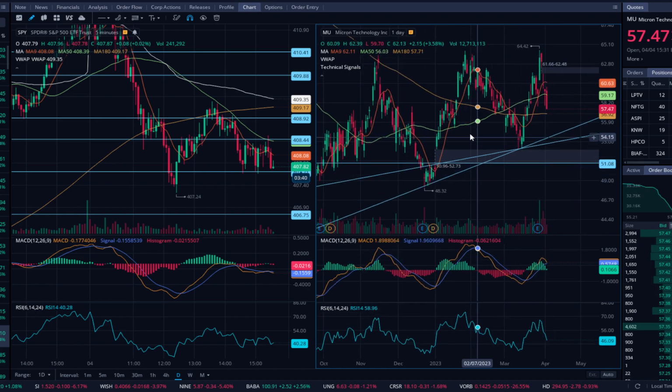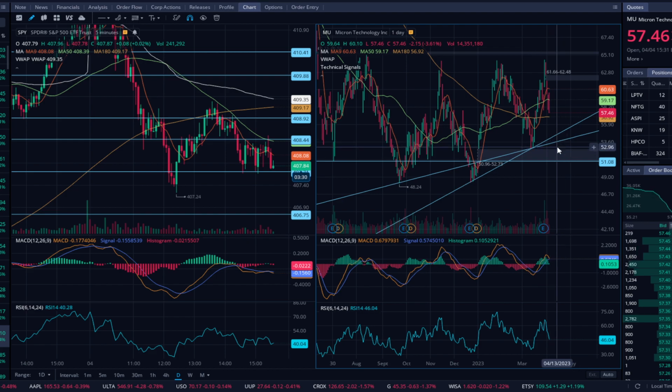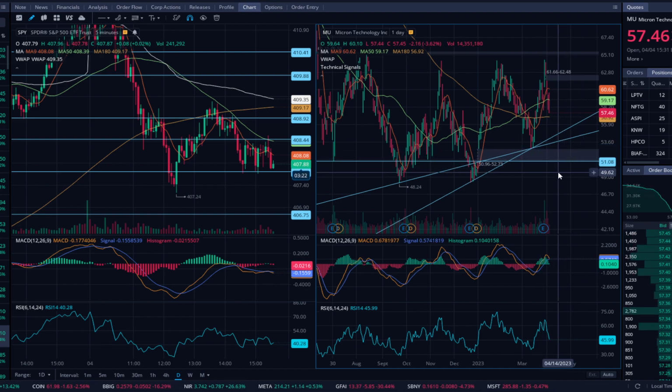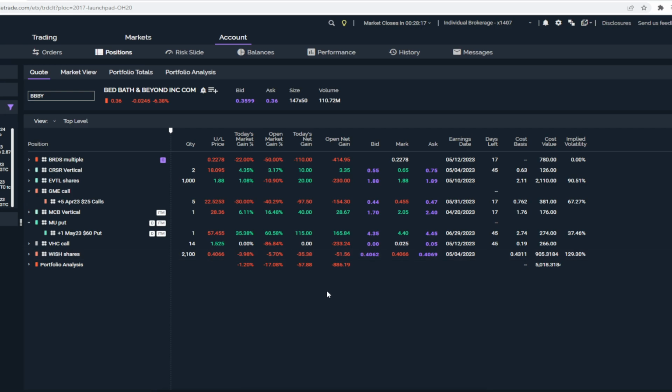This thing's down 3.5%. So this one I'm looking, these are some of my exits. Maybe this trend line right here, or this trend line right here, or this trend line right here, or if it breaks those, then just these flat horizontal supports would be 52.80, and then really just this gap fill down here at $50. So if it makes it down here, that'll be pretty big play. Got 45 days on it, so pretty good amount of time.